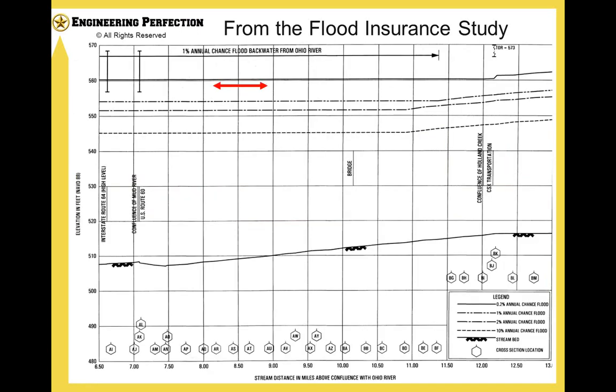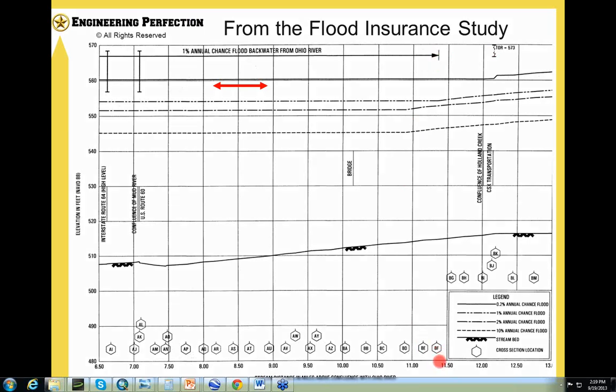Here's the reach on the current flood insurance study profile shown in red. And you can see here it's also showing the 1% annual chance flood from backwater from the Ohio River. That backwater is going to go all the way to the right tip of that arrow over here, which is section BF, or 11 miles above the confluence with the Ohio River.